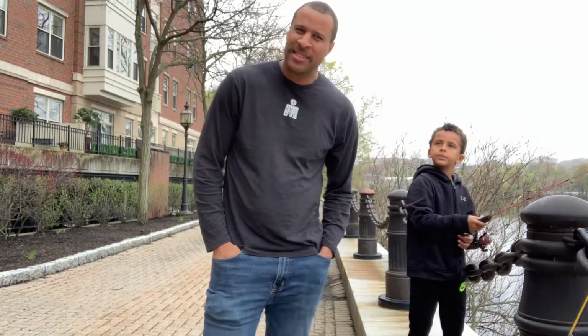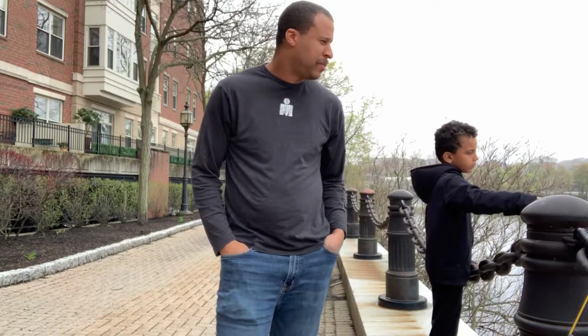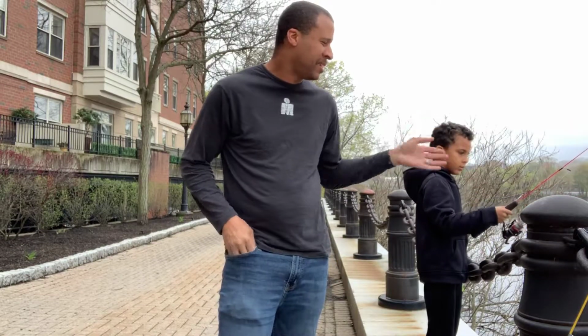There's all kinds of things in the Upper Charles River that I hear about. Wait, what are you doing? Hold it taut. It's not a lure.